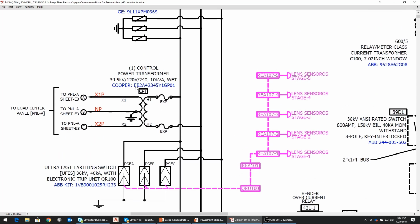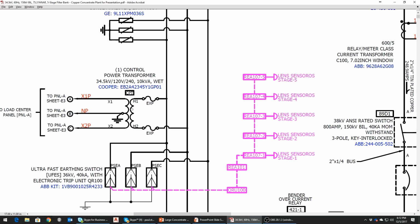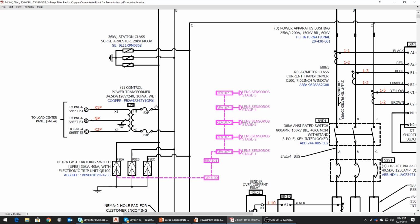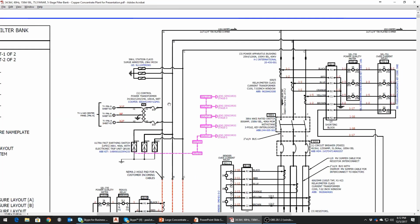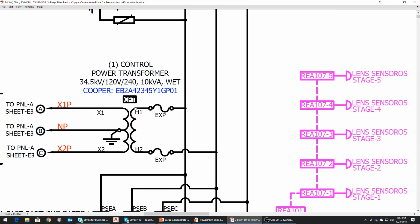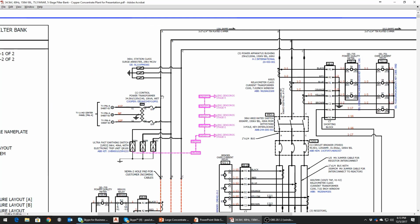Here we show a CPT. In this situation, all control power for the harmonic filter system is taken from this control power transformer. It's a 10 kVA control power transformer. One of the objectives of this project was to minimize the wiring between the customer mine control system, their e-house, and reduce that number of cables down to as close to zero as possible.